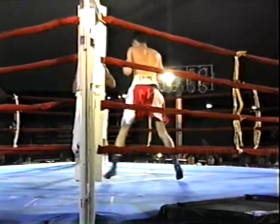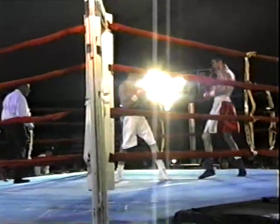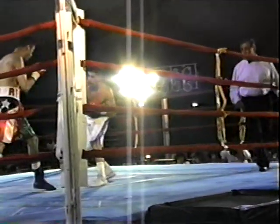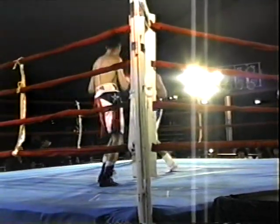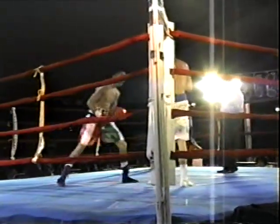Stepping in, but just not busy with his hands. You can see he's there. He tries to jab his way in. That's what he should be doing more of. But time is running out. He should have started that quite a few rounds ago. Meanwhile, oh, there's a good little jab that lands. Jeffrey Resto answers.